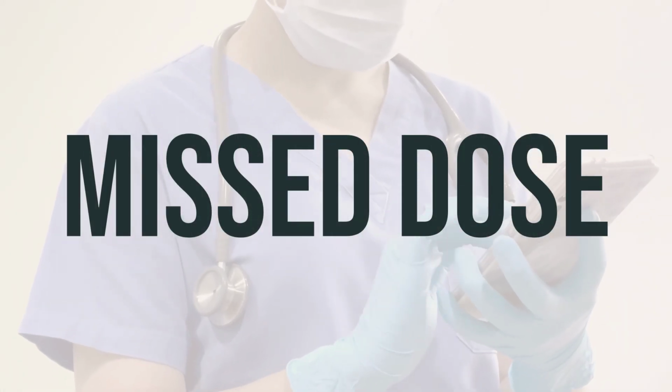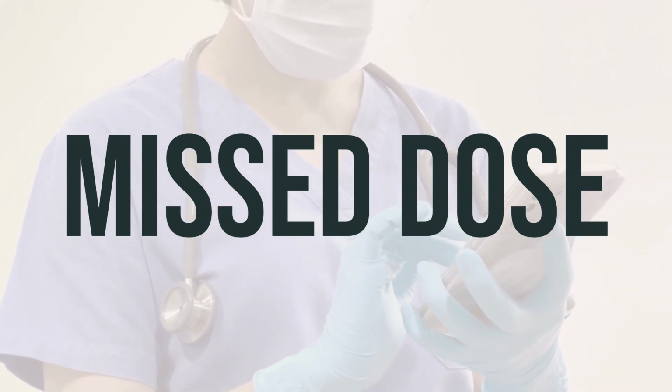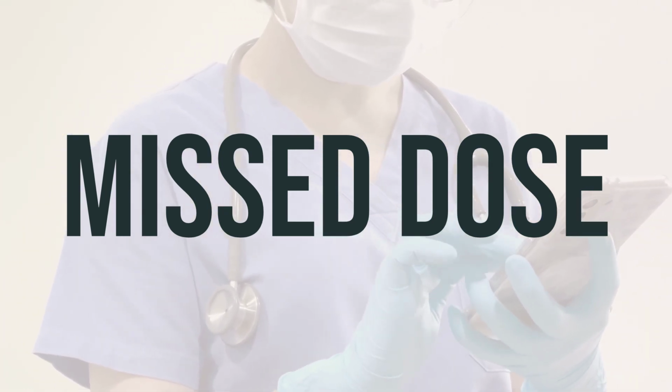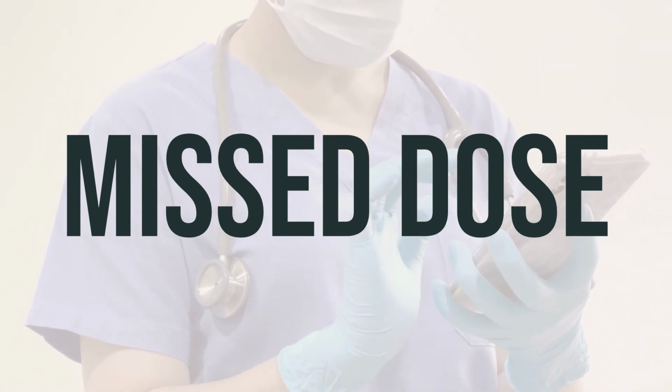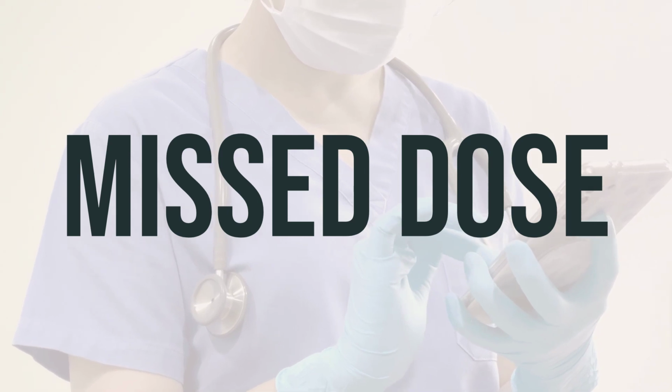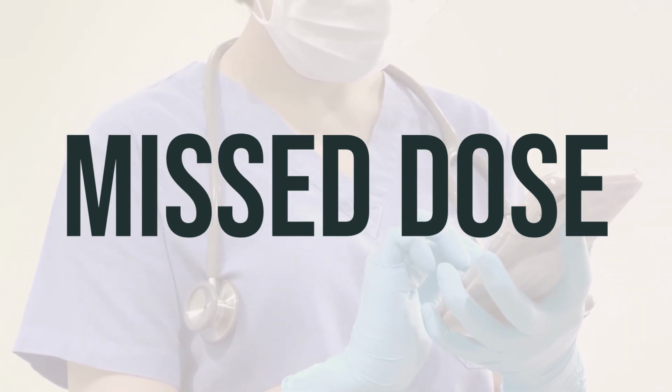If your child is taking this multivitamin mineral on a prescribed schedule and forgets to take a dose, give it to them as soon as you remember. If it is close to the time of the next dose, then it's okay to skip the missed dose. Just make sure to give them the next dose at the regular time. Do not give them double the dose to make up for the missed one.